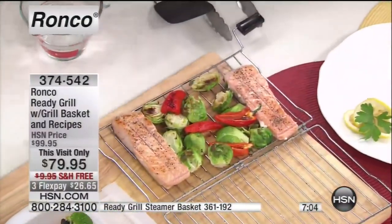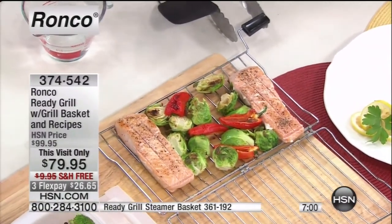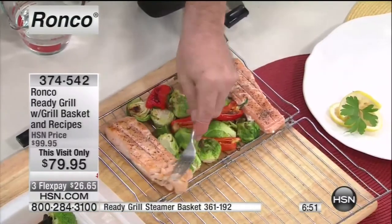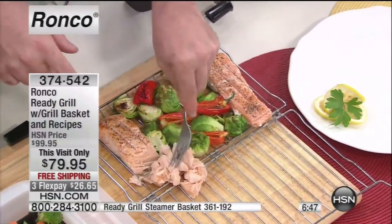That salmon is incredible. So I'm going to grab a fork here, and I want to remind everybody, we put this in during this presentation. Yeah. I didn't preheat this. I didn't have to set anything up. We put this in 11 minutes ago. I want you to watch this. Perfect, tender, flaky salmon. I mean, just pause on this for a second, guys.